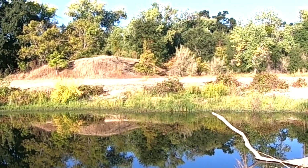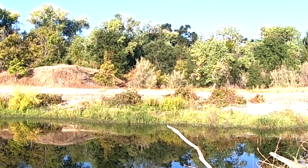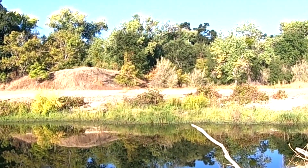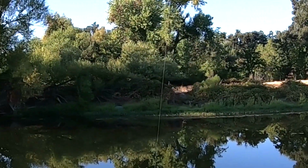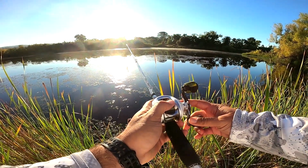Little herd of deer, I guess. Four of them just jetting by me, and I really hope they're running because of me. If they're running from something else, I'm in trouble.